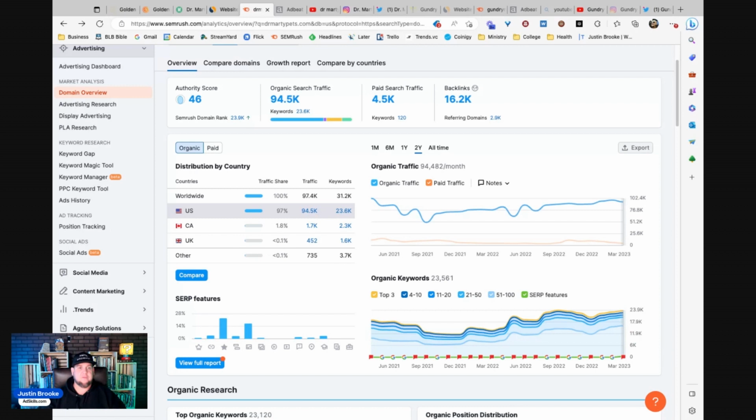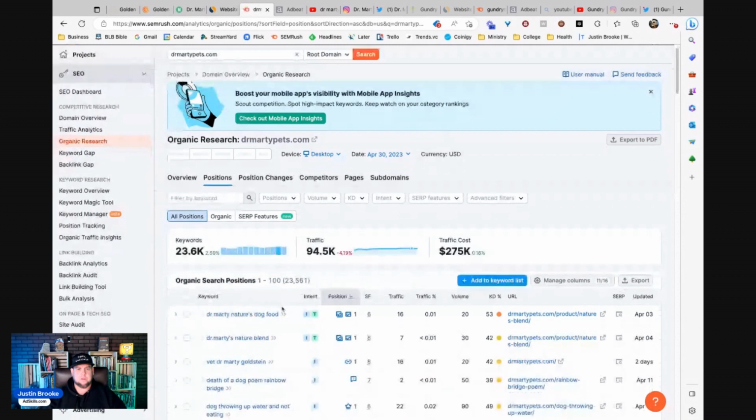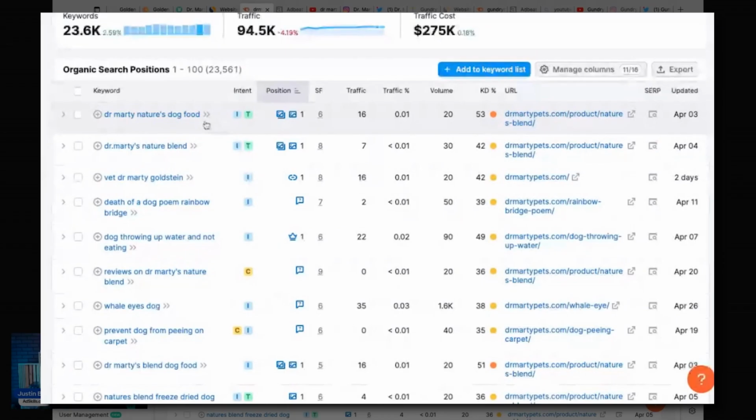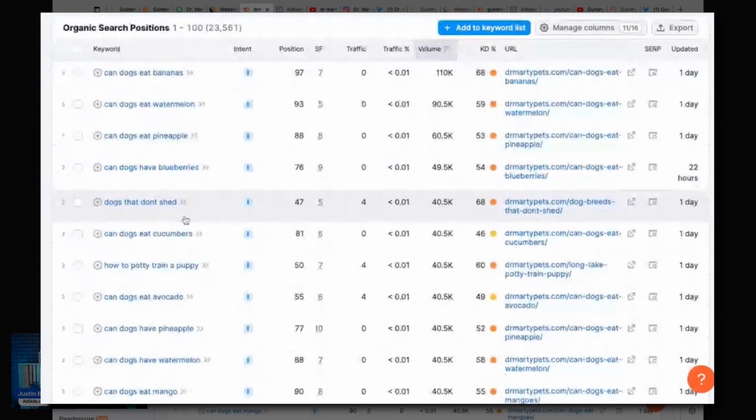We're going to jump into their organic keywords and start to see. This was one of their bigger spikes of their traffic profile. So we're going to see what their strategy might be. We see a lot of brand stuff, dog throwing up water. Let's go ahead and sort this by volume.